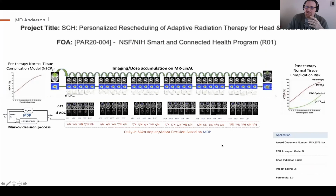So instead of adapting every day, which is really time consuming, our goal is to have a process where we feed in the anatomic imaging data and we feed in the functional imaging data. And then we use a mathematical model that says, okay, you've got 33 treatments left. You can adapt today and have a big effect. On the other hand, now you've only got 3 treatments left. You're really not going to get much gain in normal tissue sparing if you adapt today. So we're making the optimum decision for different organ structures.